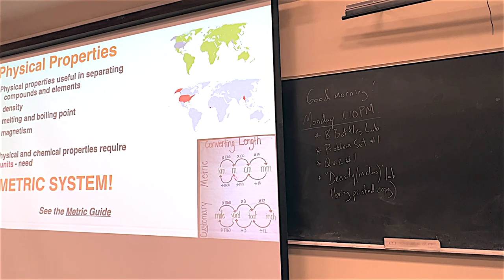These are examples of lengths right here in this little picture. Here's kilometers, meters, centimeters, millimeters. And you can see up here it's either multiply or divide by some factor of 10.